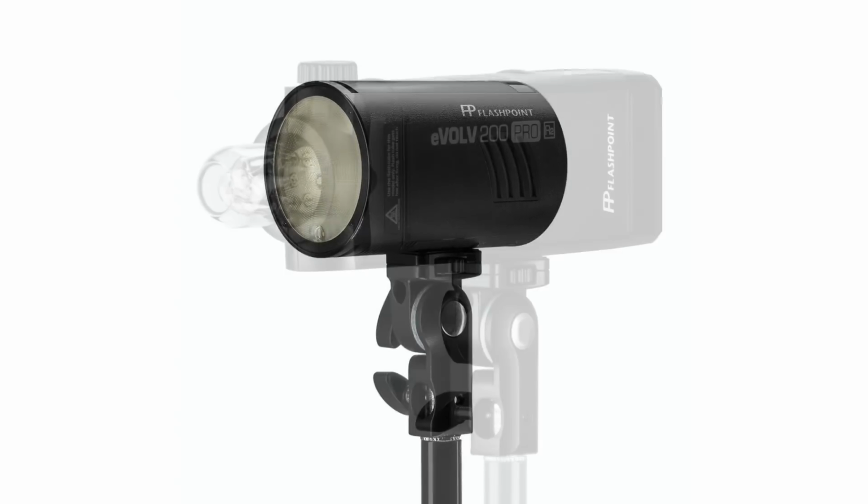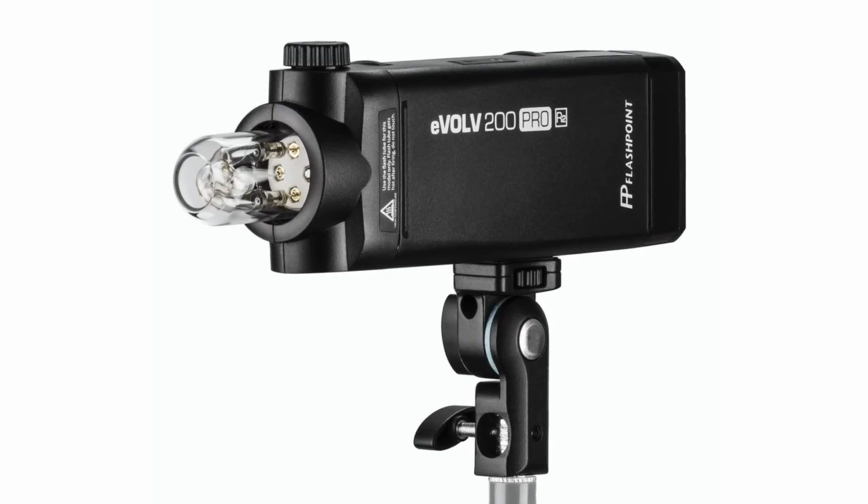Now, Flashpoint is a newer company, but they've come a long way since they started. The quality now is very good, and lately they've been innovating with some new gear that's unlike other options available. A lot of people are buying this stuff because it's a great value for the money. Also, sidebar, if you're in the US, Flashpoint has really great customer service, and they're going to help you out if you need it. And if you're just starting out, that's a great option to have.